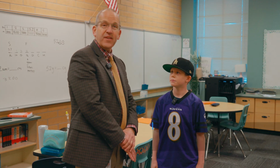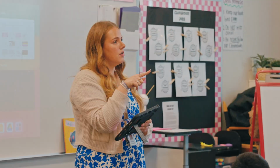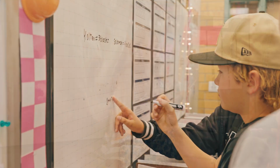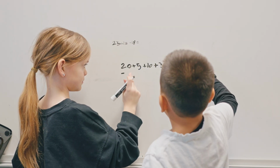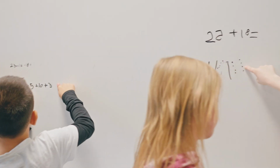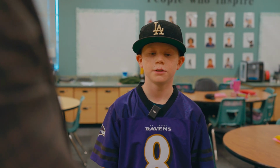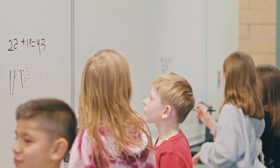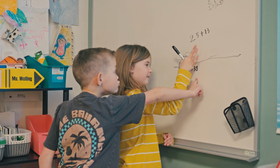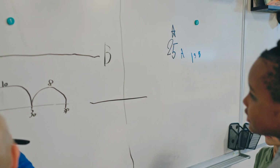I am with River. River is a 5th grade student at Forbes Elementary. River, we're here today to look at what we call an instructional practice, how we instruct students. So when you're with a partner at the board, who has what responsibility? What do those different roles look like? So one person has the marker and, well, they can write it down, but they can't think by themselves. They have to have their partner tell them what to do. If their partner is stuck, they can give it to the other person so they can have the marker and they can talk.